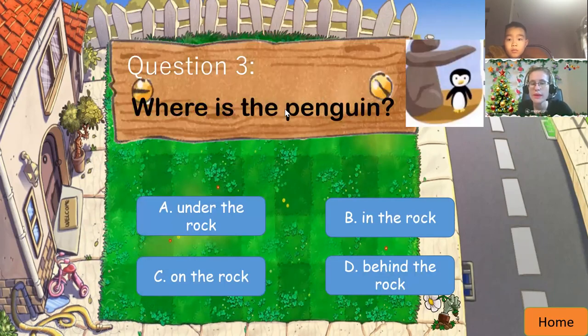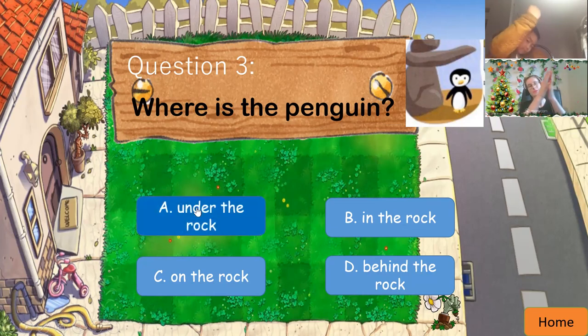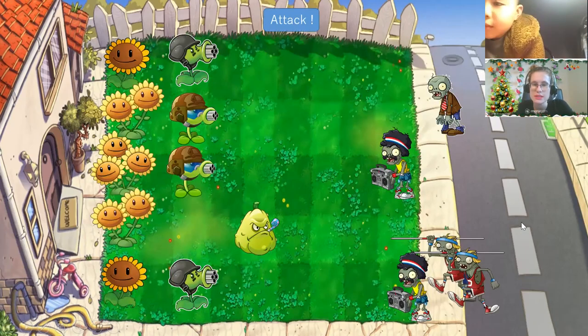Okay, where is the penguin? The penguin is under the rock. Under the rock. Good job. Yes, it is under the rock. Excellent.